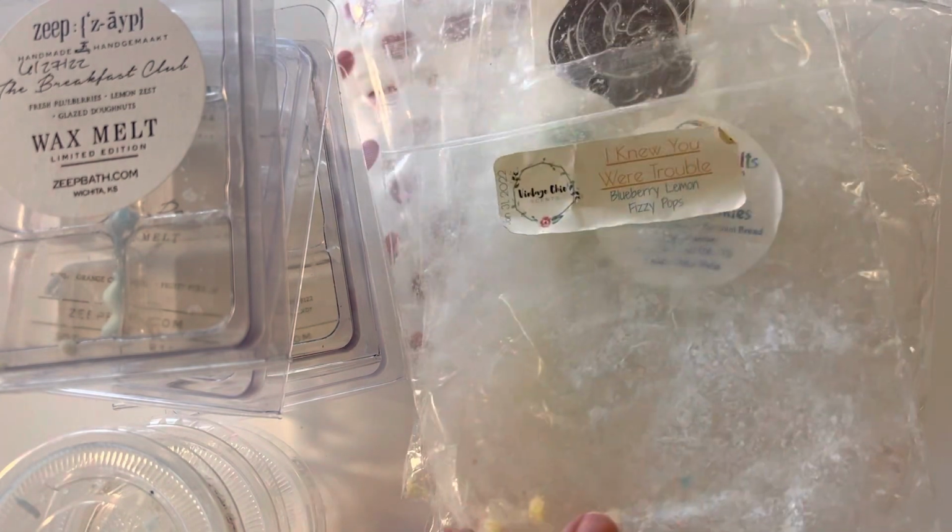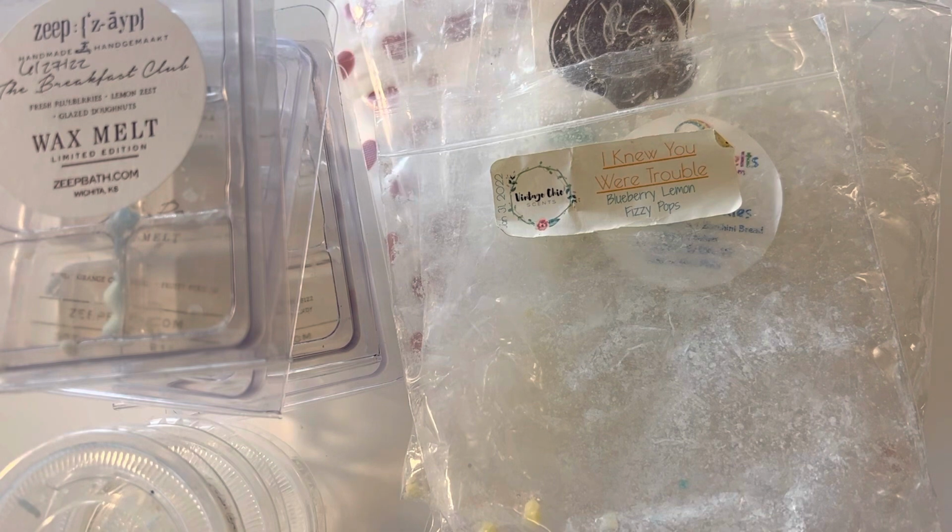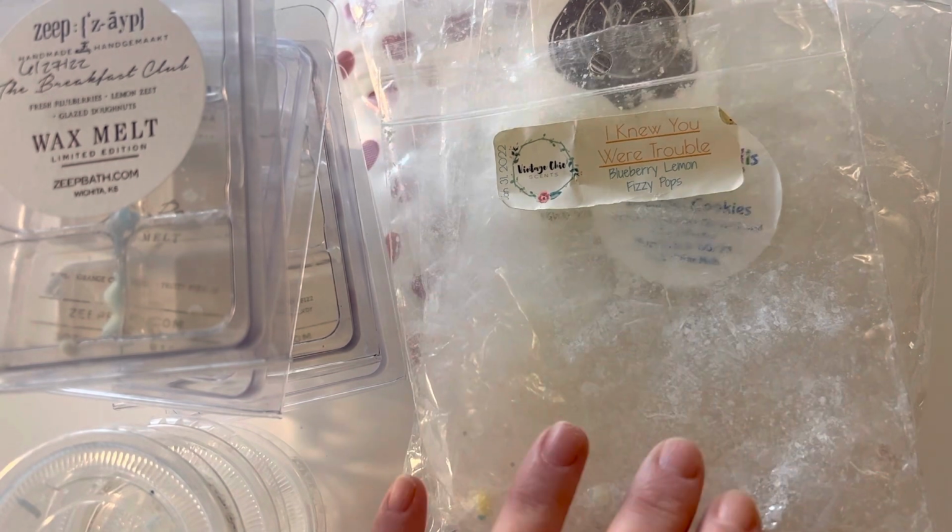And then last VCS is I Knew You Were Trouble, which is blueberry lemon fizzy pop. My partner again loved this one. He asked me if I could melt it again the next day because I melted it in our bedroom. So this was a 7 out of 10 for me, 4 out of 5 throw. Pretty good.